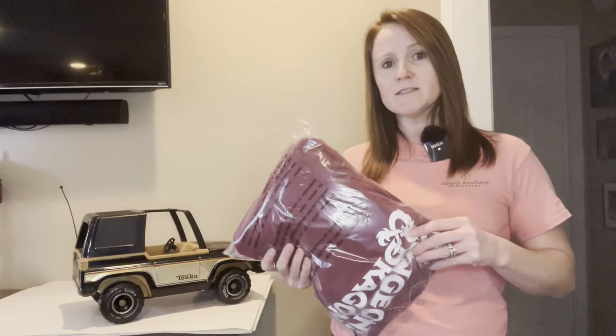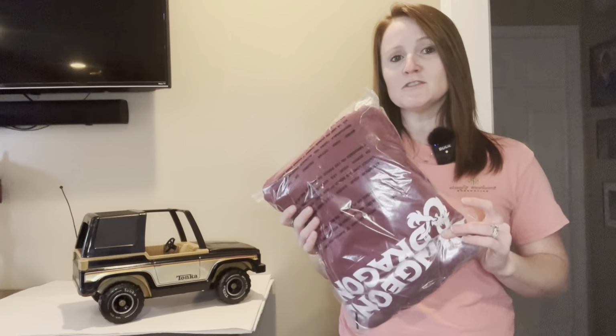All right, guys, now we're going to start listing. We're going to start with this Dungeons and Dragons hoodie. I picked this up from Goodwill for $7. I do use my phone to list. You can use your computer, but I do prefer my phone. I'm going to show you guys on the screen step by step how I'm going to list this item, and I usually start with eBay.